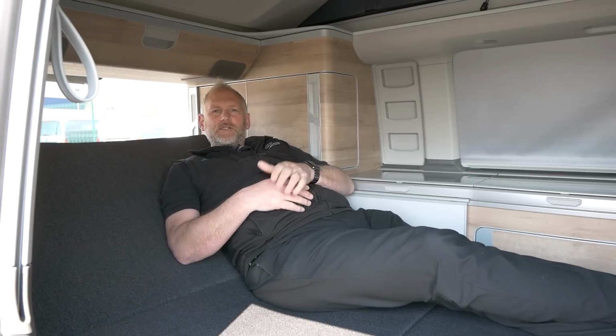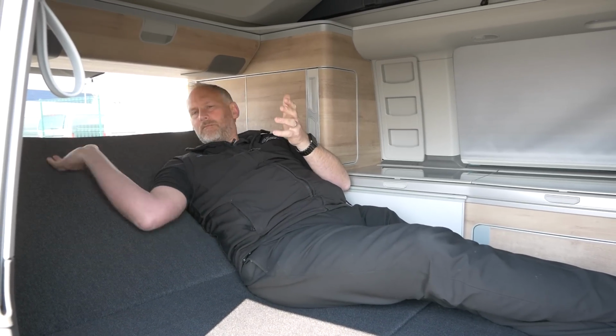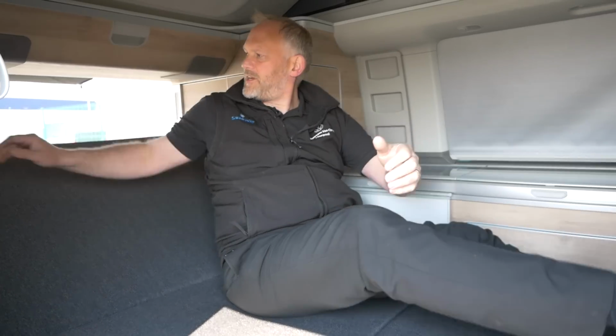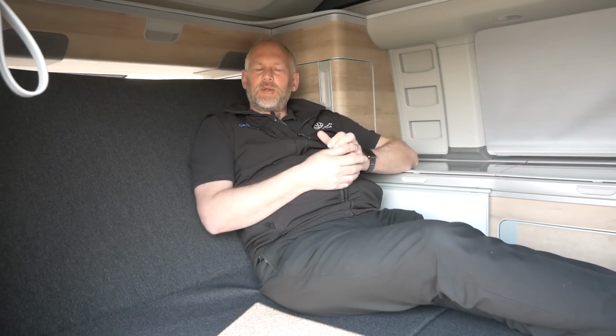So say for example, if you were watching a film or something like that before you went to bed, you might like it in this position here. And then obviously you can relax. You might want it a bit higher if you wanted to read, and again you can just pull it up to wherever you want to, so for example like that, and you can still sit out, plenty of space, and relax as you go.